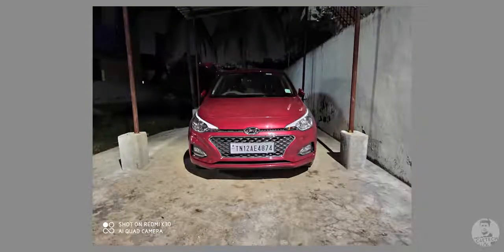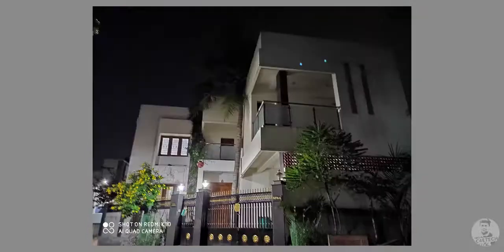Now under low light, the camera continues to impress. The dedicated night mode here helps. The images turned out clean. So this is a camera that you're going to be happy with.